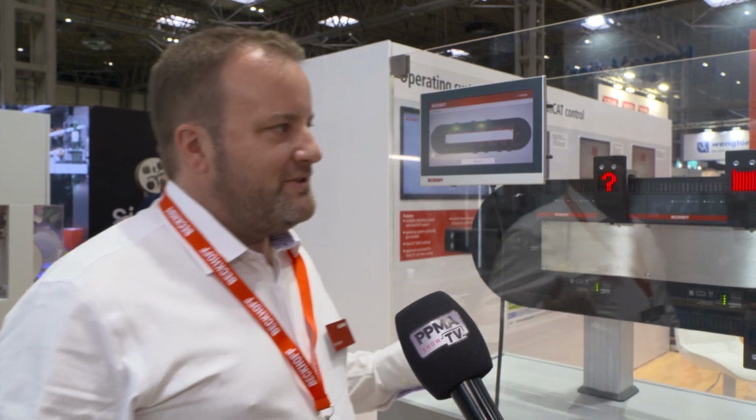Obviously we've got this here that's showing us motion live, but over on the stand over here we're doing camming, we're doing PTP, we're doing all sorts of wonderful things. We're also doing vision. That's our next big move. But also on the stand we've got a new product range called the MX, which is essentially redesigning the cabinet, or taking away the cabinet and putting the controls into a ruggedized solution.